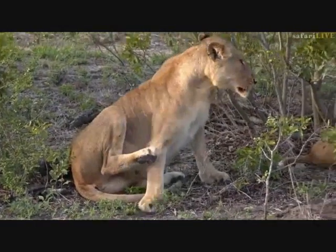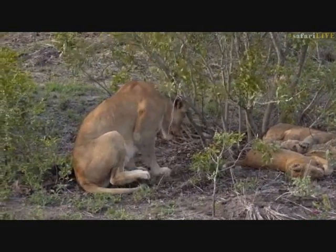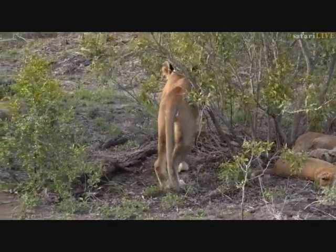Hello, beautiful girl. But you can see she's not thin either. She's got a little bit of a belly on her.